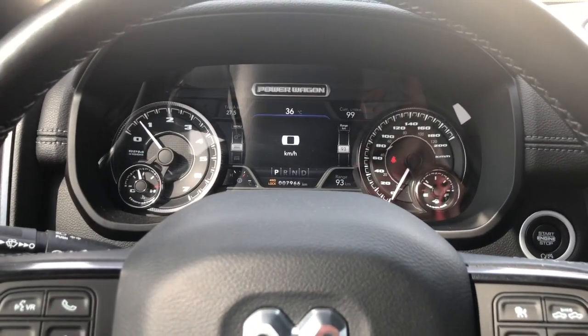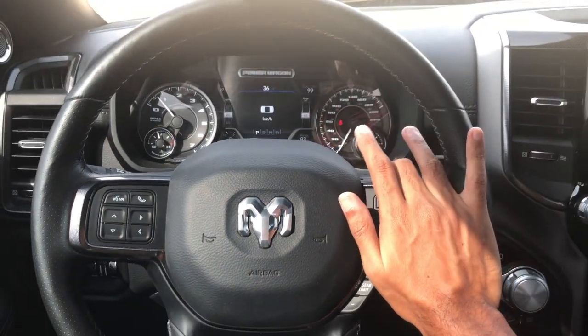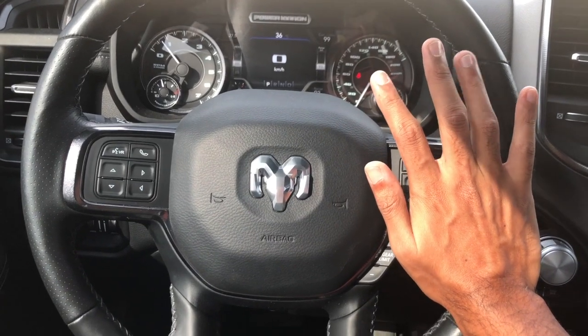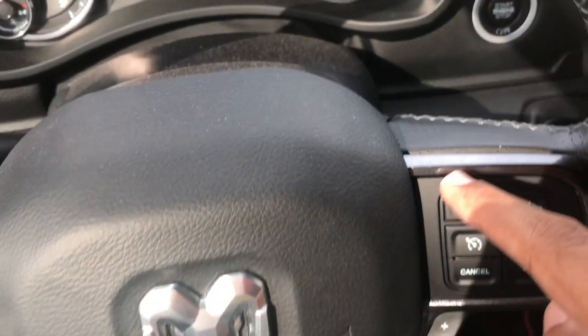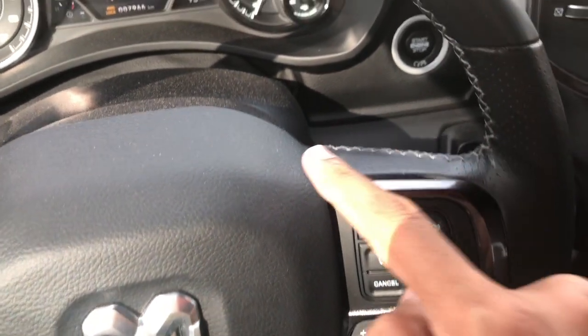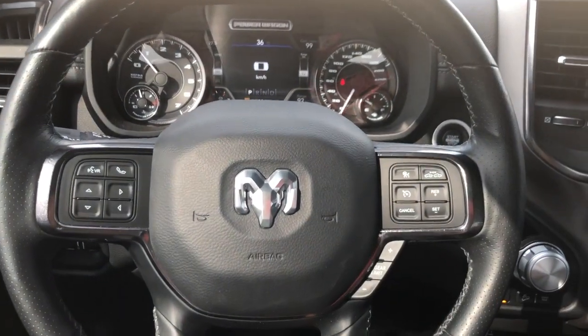Start stop button down here. Pretty much the standard display of instruments, pretty workable controls. I like the steering wheel up to a point. I think Ram's never had quite as good a steering wheel as Ford or Chevy in that regard. There is a little bit of stitching down here, which is a little rough on your hands, but it's all well made. I can't complain too much.